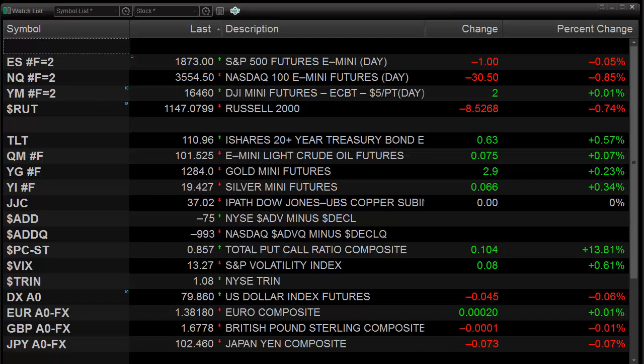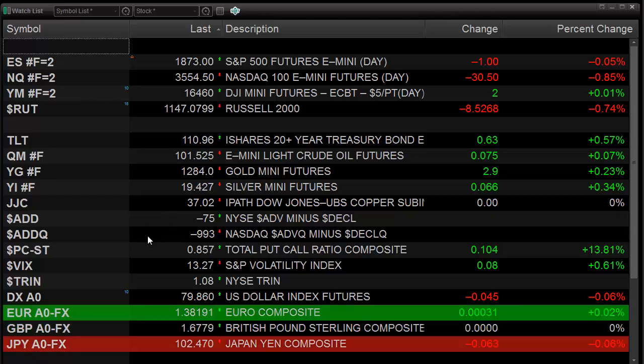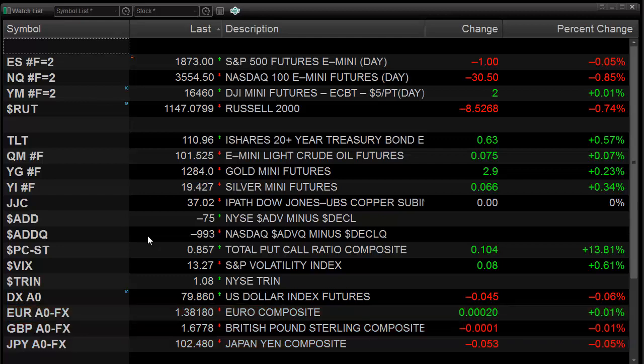The advance-declines on the Dow side, in the New York side, were about flat. But on the Nasdaq side were minus 1,000 issues. So not only was the market weak price-wise, but the market was weak on the Nasdaq side internally as well.